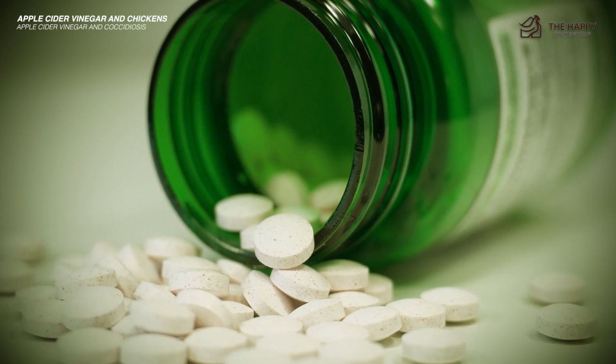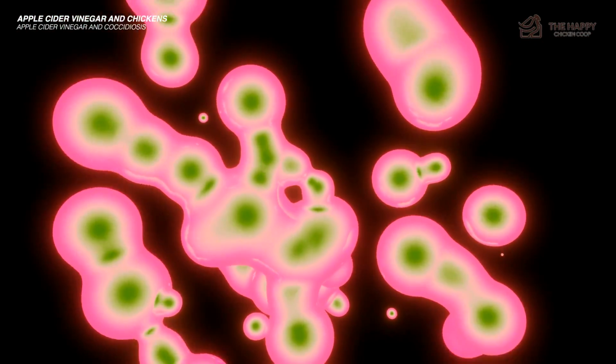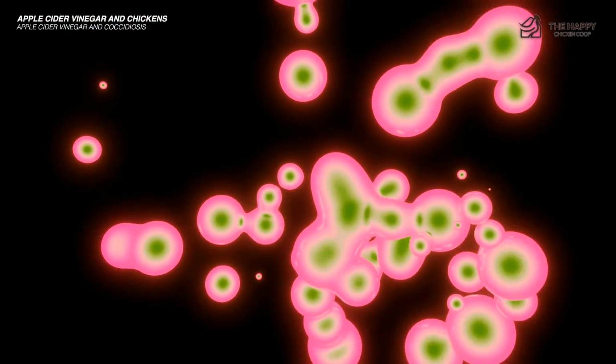Luckily, amprolium is actually not an antibiotic. It is a special chemical that blocks thiamine absorption in the species of protozoa that cause coccidiosis in chickens and other animals.